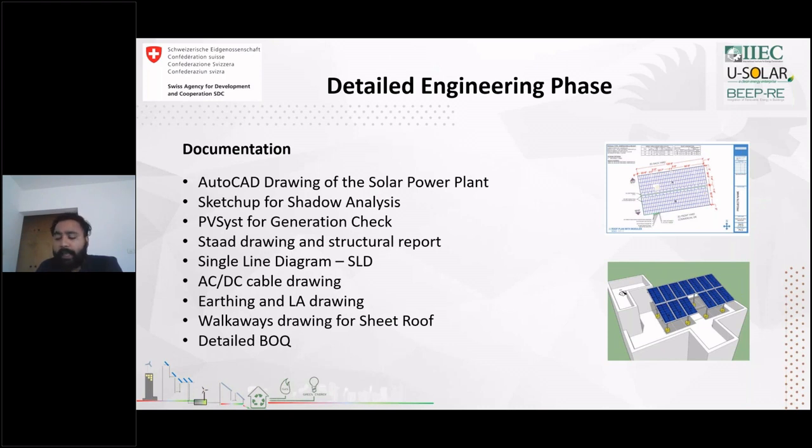Walkaway drawings in case of the sheet roof, and a detailed BOQ. Technically, and again it's not limited to this, a solar power plant will have around 20 to 25 line items, and that detailed BOQ has to be implemented by the engineer that visits the site. These drawings are very important because one part of the drawing goes to the client for signing off, for agreeing and discussions.